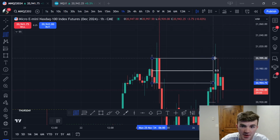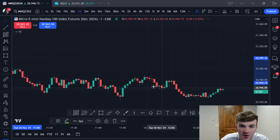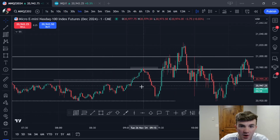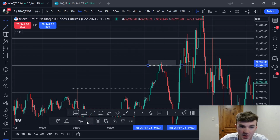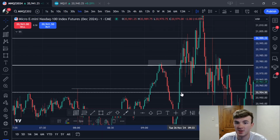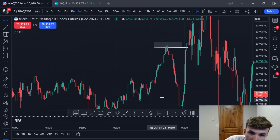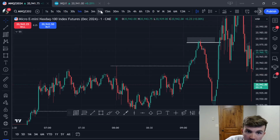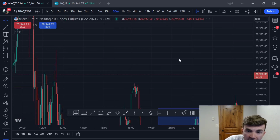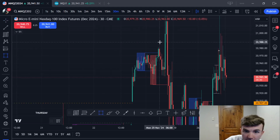You just measure the midpoint. And if I drag that over, you can see this new day opening gap overlapped with this order block mean threshold. So you had a new day opening gap, you had an order block mean threshold. So I thought that for sure, like, this was, if we got an inverse off of this level, this seemed really, really good because we had equal lows below. And then as well, we had this BPR here. So this was a 30-minute BPR.